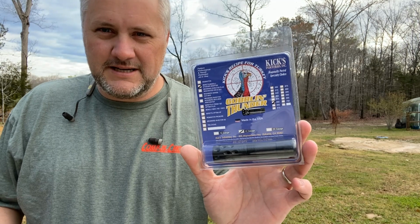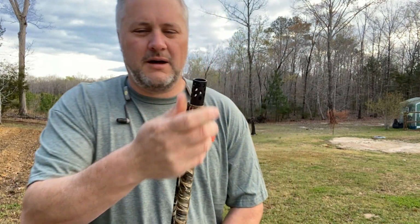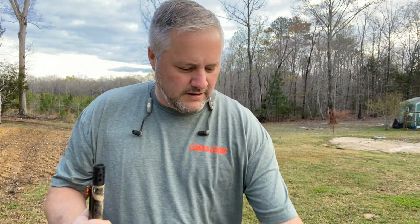It's the 660. So today we had the 3.5 inch number 7s out of the pump. I got the Gobblin Thunder choke in there. Let's see what these look like, number 7s versus the number 9s of the TSS. The TSS was 2 3/4.